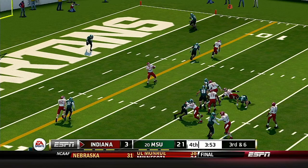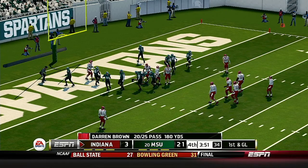Dumps it complete, the tight end over the middle. Huge play, and it's going to be first and goal. That's a gain of 12 on the play. That makes it first and goal.